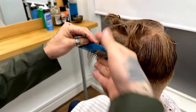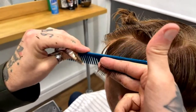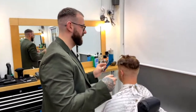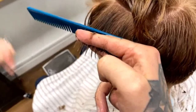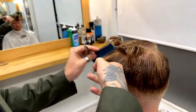Now, in front of the ear, I'm going to start to build some weight. You see how I'm extending out there? Now my trajectory, if I put my comb there, is what I'm cutting out here. I think that's such a great Scumbassador tip. If you get lost on your angles, just put your comb in, because whatever direction your comb's going, that is what you're going to be cutting. Okay, just following that around.